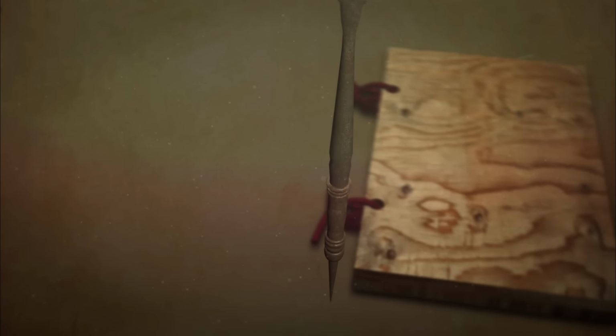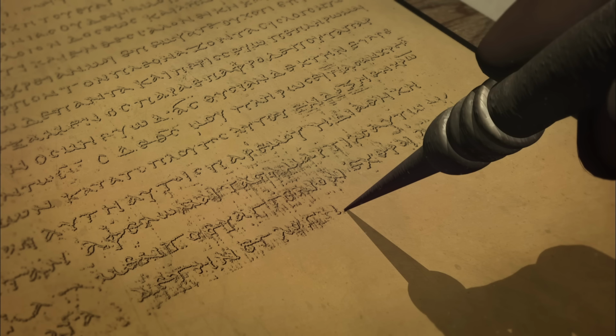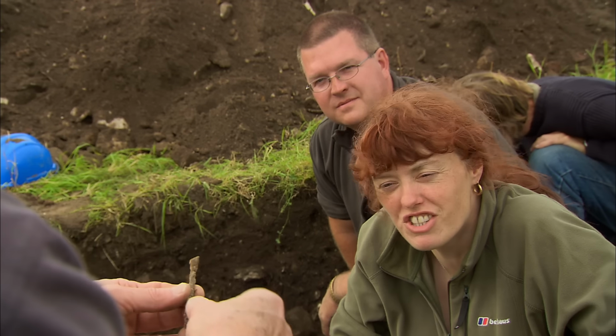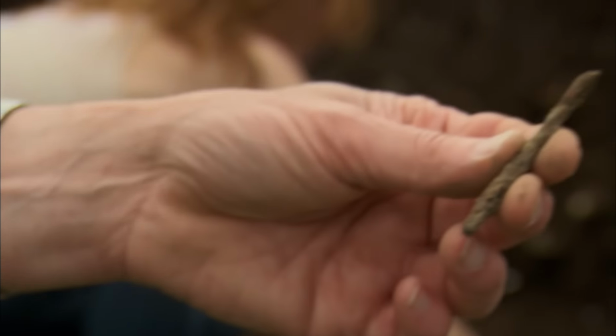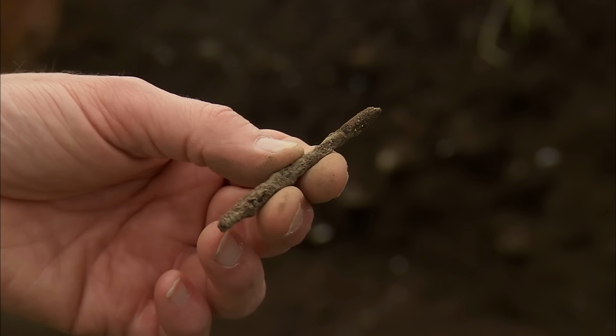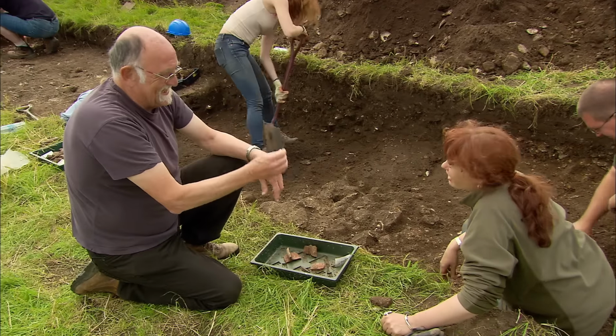The stylus was used to inscribe onto wax tablets, and it was how Branodunum's officials would have recorded military orders and business transactions. Good God, I've never seen one made of iron. Yeah, you get them in iron as well as bronze, but that is definitely a stylus. Wow. And it's from the Principia, which is the administrative heart of the fort. It's evidence of Roman army bureaucracy.